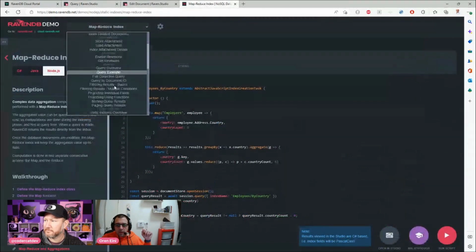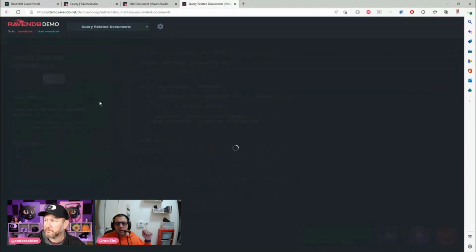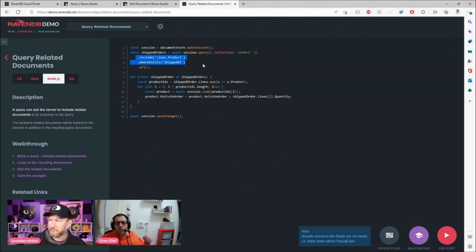In terms of the API, we have something about here. Here we go. So you can see that I'm saying, hey, I want you to include this related product. And here you can see that I'm loading inside a nested for loop. But this is going to be really cheap because I already have that in the session. So zero remote calls all around.